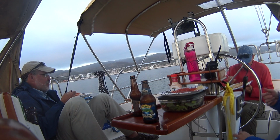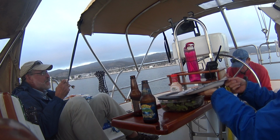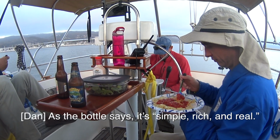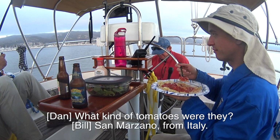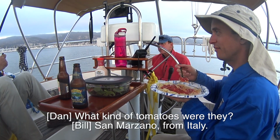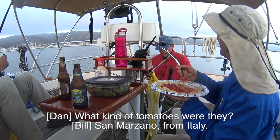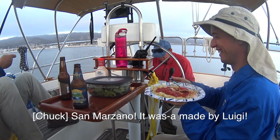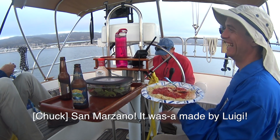Right here in the water. Yeah, we could boil the pasta in the seawater. Yep, as the bottle says, it's simple, rich, and real. What kind of tomatoes were that? San Marzano from Italy. San Marzano. It was made by Luigi.